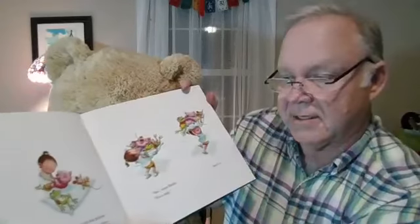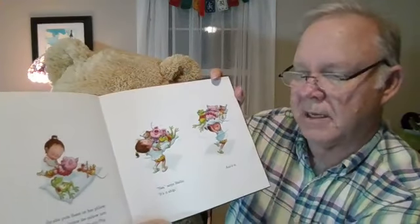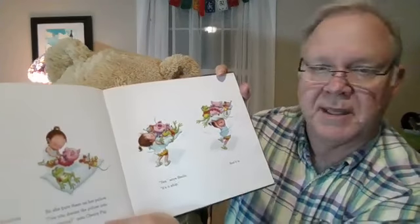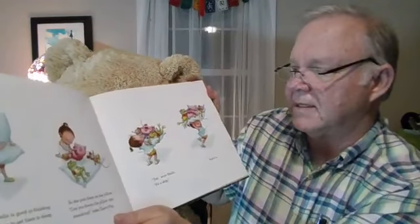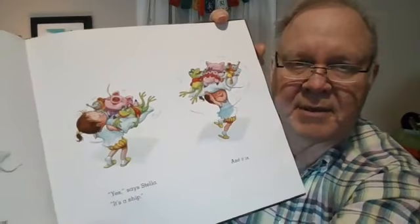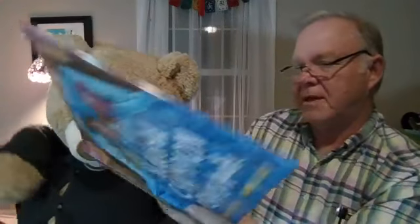Well, but Stella is good at thinking up ways to get them to sleep. So she puts them on her pillow. "Can you dream the pillow into something?" asked Cherry Pig. "Yes," says Stella. "It's a ship." And it is. Look at her. She's got him up on the pillow and she's pretending it's a ship. It's floating around. Look at that. Little bear's floating around too.